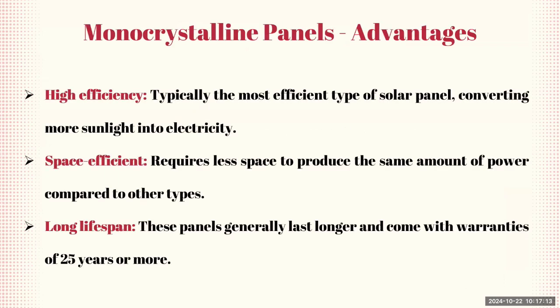So as we said, the advantages, first is highly efficient. Typically it's the most efficient type of solar panel, converting more sunlight into electricity than the other types. It's also very space efficient, which means that it requires less space to produce the same amount of power compared to other types. It also has a long lifespan, which means that these panels generally last longer and come with warranties of up to 25 years or even more.